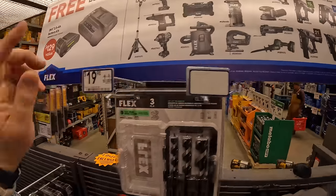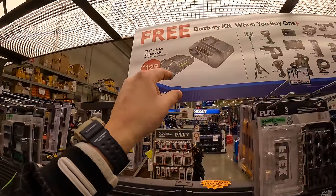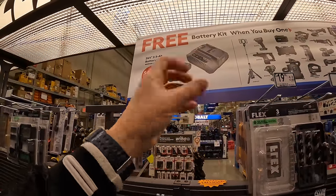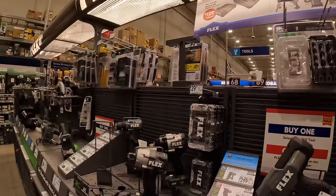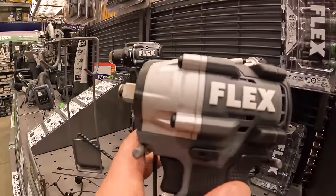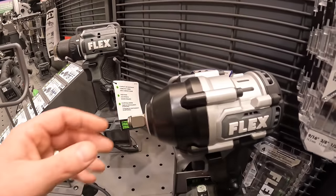I would like to see this deal made better. That should be like a 6 amp hour lithium stacked battery, just to make the deal pop, but it's a 2.5. They do have a good selection of tools that are very powerful. Flex is really a darn good brand.